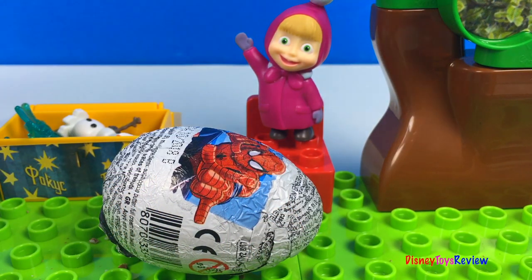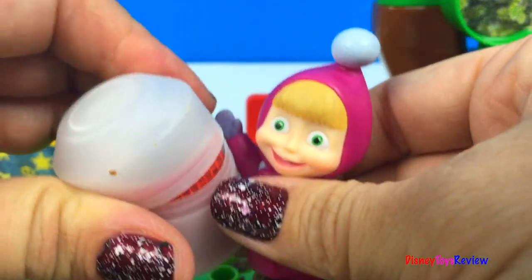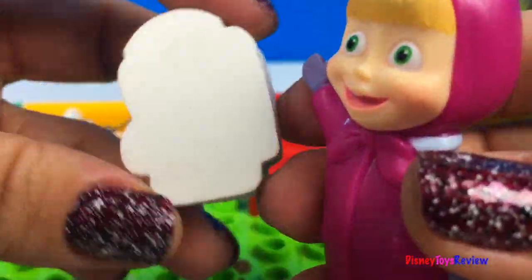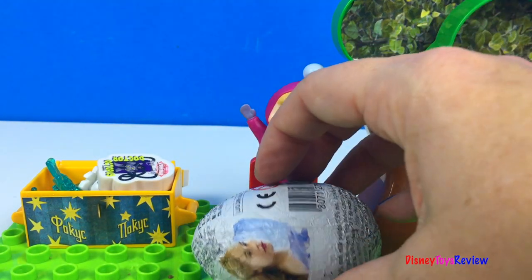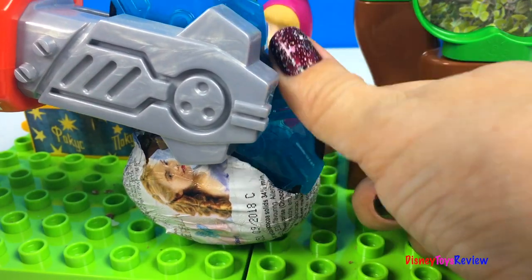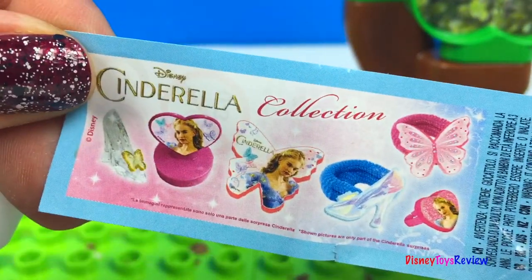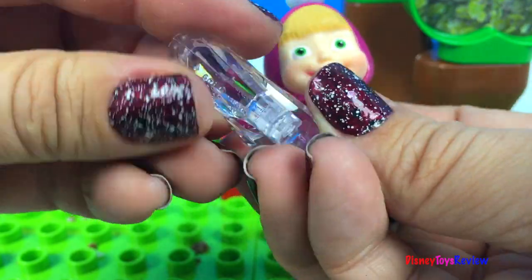Wow, it's a Spider-Man surprise egg! Wow, it's Dr. Octopus! It's an eraser! Masha's getting so many surprise eggs! I wonder where Bear is. Wow, it's from Cinderella. It's her glass slipper. How fun is that?